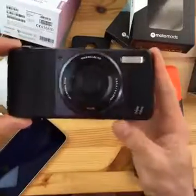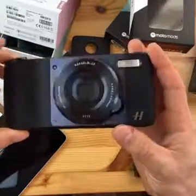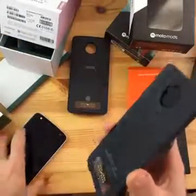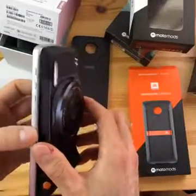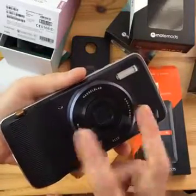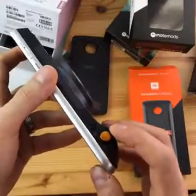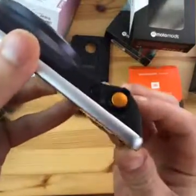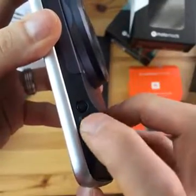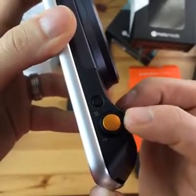So here you go. This is the Hasselblad Moto mod. The really interesting thing about this is that when it hooks onto the back of your phone, like so, it gets its own camera sensor. It's a 12 megapixel sensor. It has 10 times optical zoom. And you can see here, it has its own power button, its own 2-stage shutter button, and it has zoom controls, which is really neat.